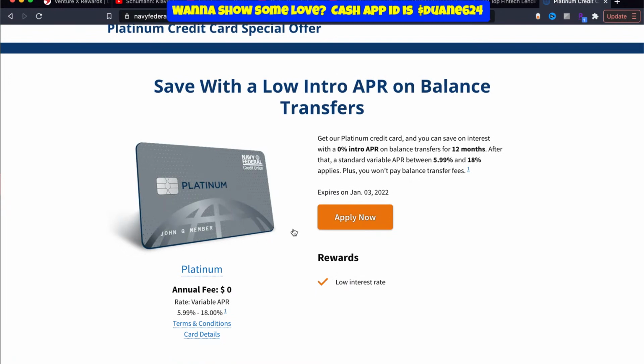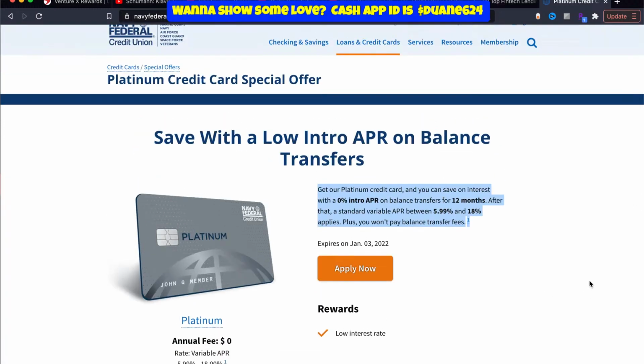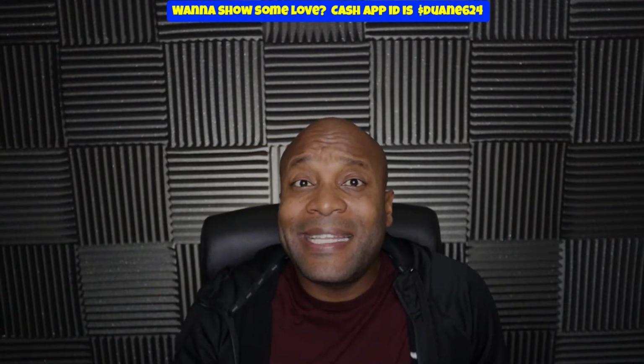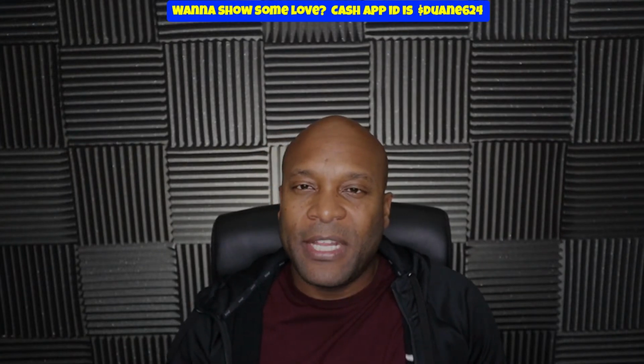And I'm looking at it right here. I mean, the offer is 0% intro APR on balance transfers for 12 months. 12 months is not a long time, you know what I'm saying? We have credit cards out there where on the balance transfer, you'll be able to get between 12 to 18 months. So once again, nothing special to me, but if somebody sees value in that, then I definitely would encourage them to jump on it because it makes sense for them.